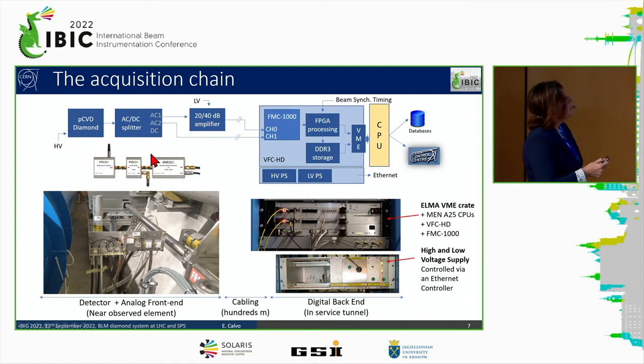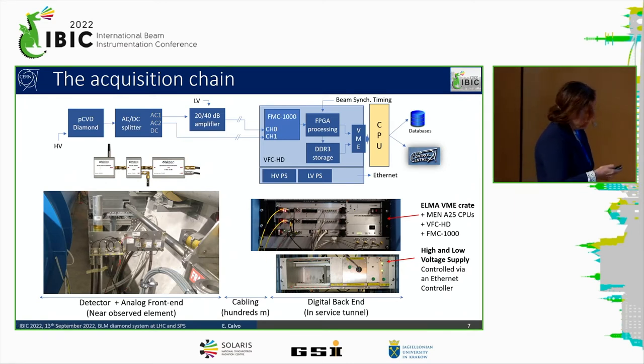So all this part is sitting in the tunnel, and then we have hundreds of meters of cable till we reach the auxiliary galleries, where basically we have a BEAM crate with a CPU and several of these acquisition cards that I have just mentioned, and obviously the power supply.